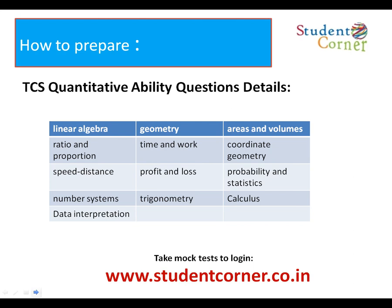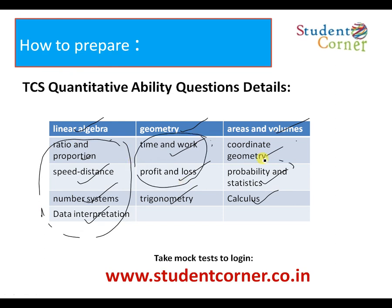Regarding quantitative ability, the mentioned topics are given in the examination. First one is linear algebra, ratio and proportions, speed and distance, number systems, data interpretation, geometry, time and work, profit and loss, trigonometry, areas and volumes, coordinate geometry, probability and statistics, and calculus. Out of which, these 4 are most important, these 2 are most important, this is important. The topics that are circled are very, very important and most of the questions are coming from these areas.